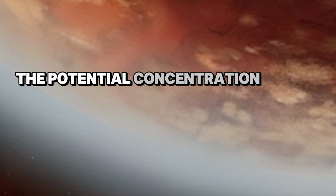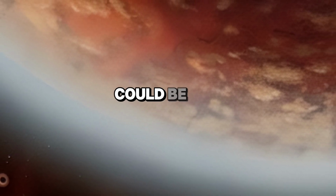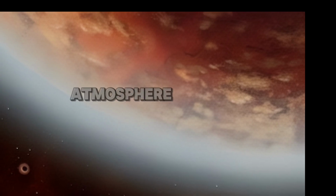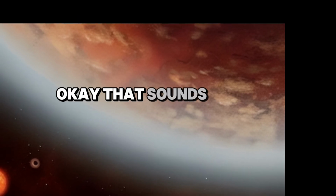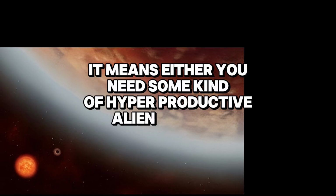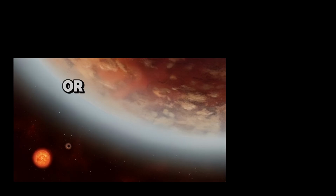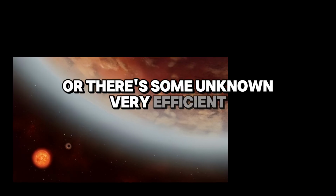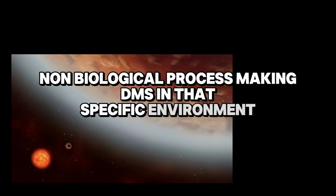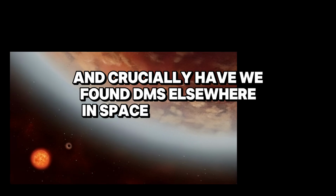The potential concentration needed to explain the tentative signal on K2-18b could be thousands of times higher than the average DMS levels in Earth's atmosphere. Thousands. Okay, that sounds extreme. What could that mean? It means either you'd need some kind of hyperproductive alien biology churning out way more DMS than Earth life does, or there's some unknown, very efficient non-biological process making DMS in that specific environment, something that doesn't happen on Earth. And crucially, have we found DMS elsewhere in space without life?